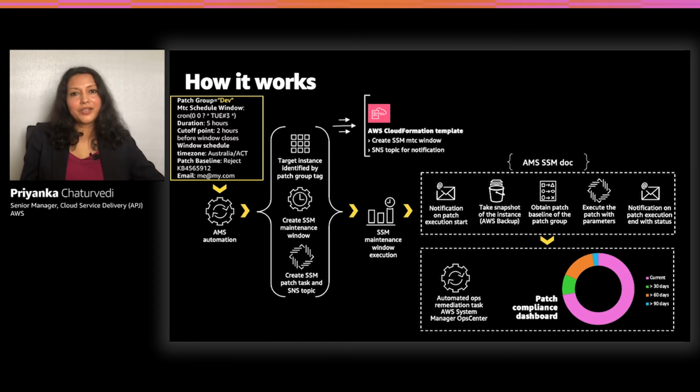And now, the question is, what happens to those 20% of the instances which did not fall into the custom patching buckets that you have defined? What AMS does is, with every account, we onboard a default maintenance window. And through a Lambda, we check for instances which do not have any custom patch tags associated with them. And then we go and associate them with the default patching maintenance window, which executes similar to what you have done here, just that this is something that you have defined custom to a requirement, while the default one is a catch-all for anything that gets missed out.